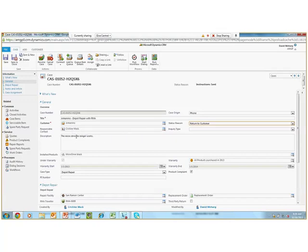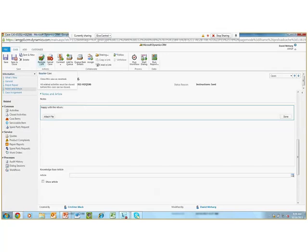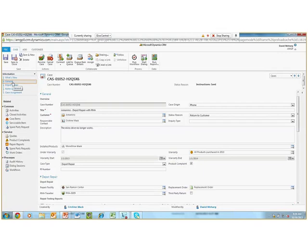If she is, then the customer service rep can put some notes in here and hit this resolve button right here, and it will resolve this case and take it out of the case management queue. So that's the process for managing materials that need to come back to the manufacturer.